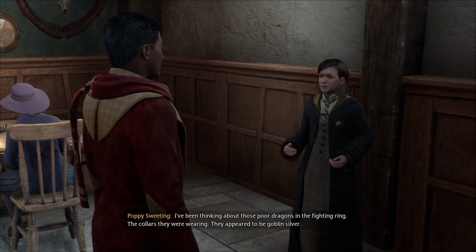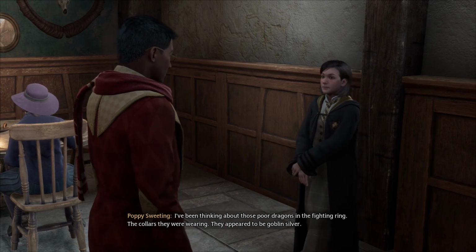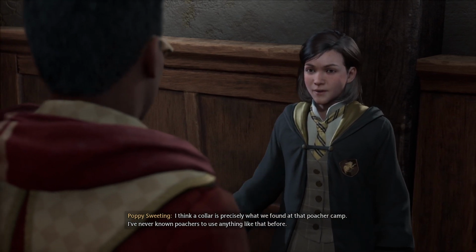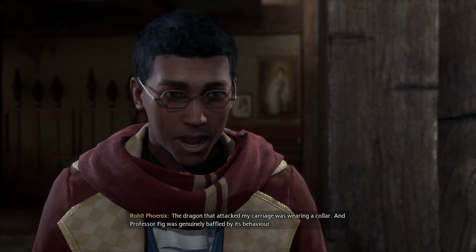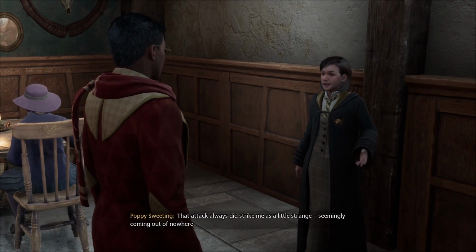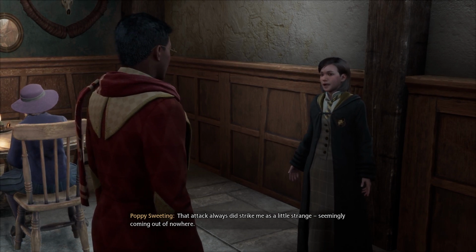I've been thinking about those poor dragons in the fighting ring. The collars they were wearing, they appeared to be goblin silver. I think a collar is precisely what we found at that poacher camp. I've never known poachers to use anything like that before. The dragon that attacked my carriage was wearing a collar, and Professor Fig was genuinely baffled by its behavior. That attack always did strike me as a little strange, seemingly coming out of nowhere.